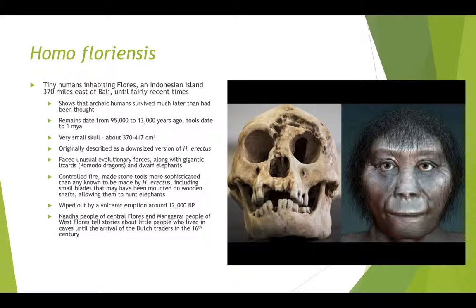What we know about Homo floresiensis is that they made stone tools that were more sophisticated than Homo erectus tools. They were demonstrating full blade level technology, and blade level technology is considered the venue of only anatomically modern Homo sapiens. They controlled fire and thusly cooked their food. They may have used small blades that they mounted on wooden shafts that allowed them to hunt elephants. And they were theoretically, and I'll tell you why I say theoretically in a second, wiped out by a volcanic eruption around 12,000 years before present.